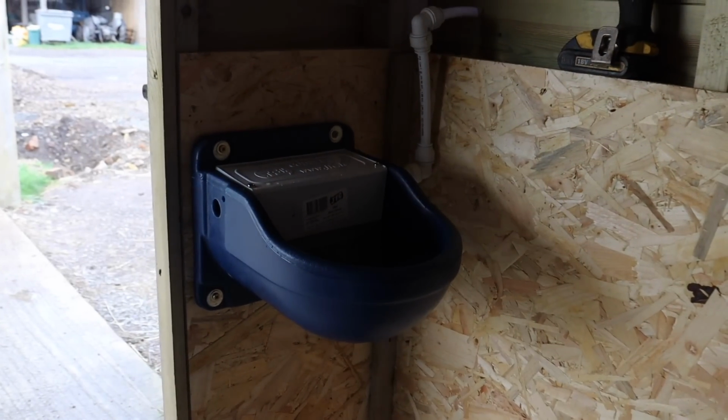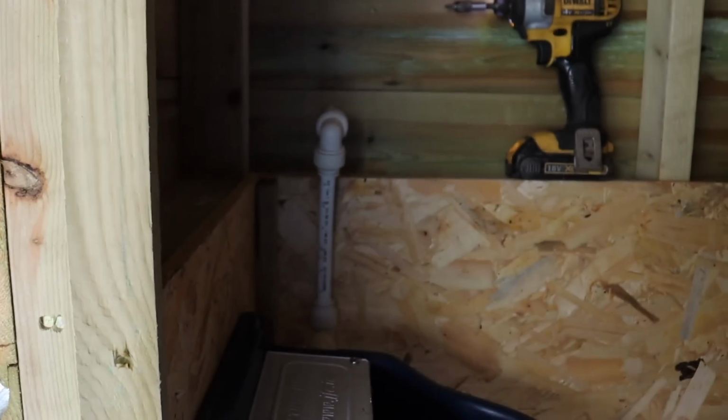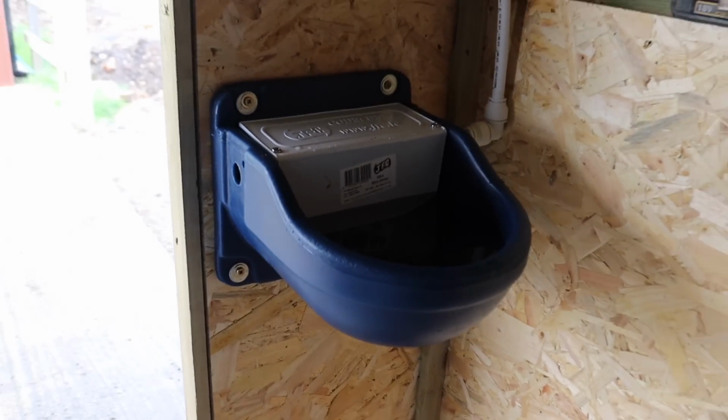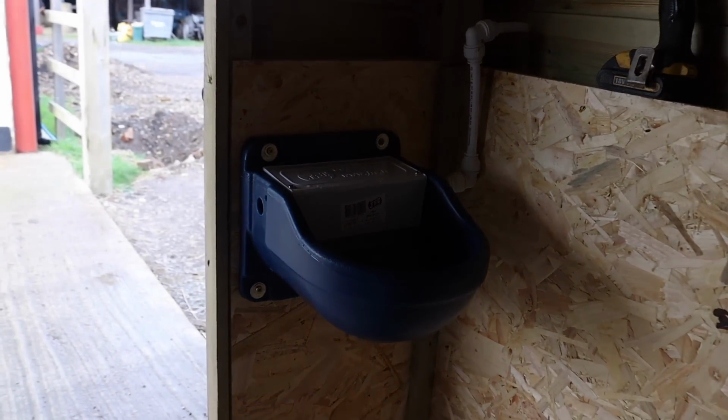And voila, that is the water drinker all fixed in place, fully fitted, everything done. If you don't have automatic water drinkers, I'd really recommend trying them, because I detest water buckets and there's nothing worse than sloshing a water bucket down your wellies in winter.